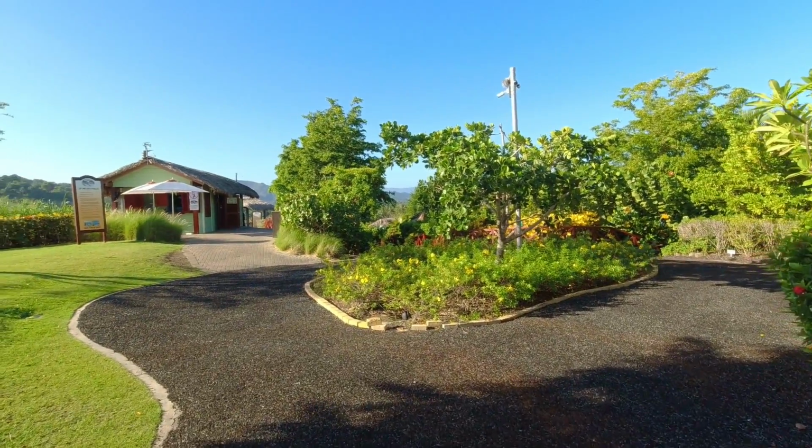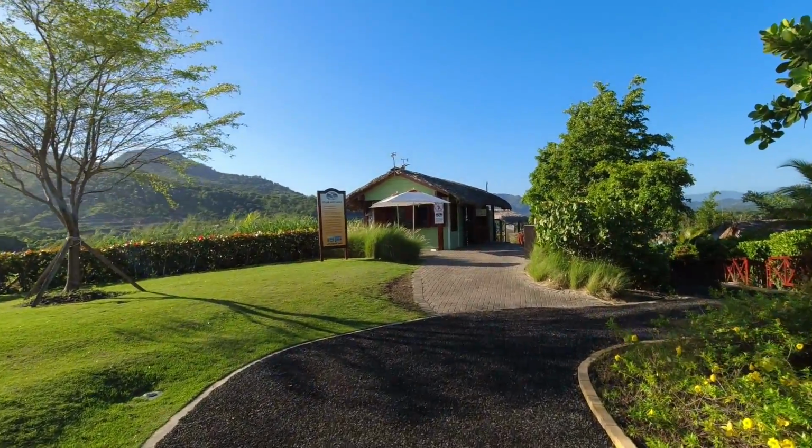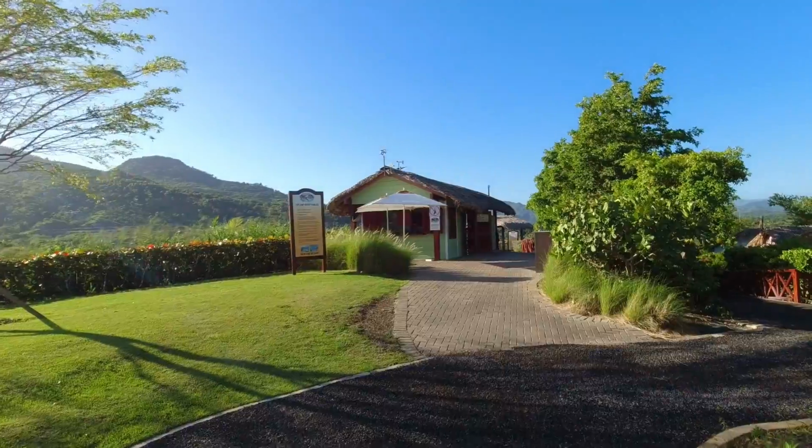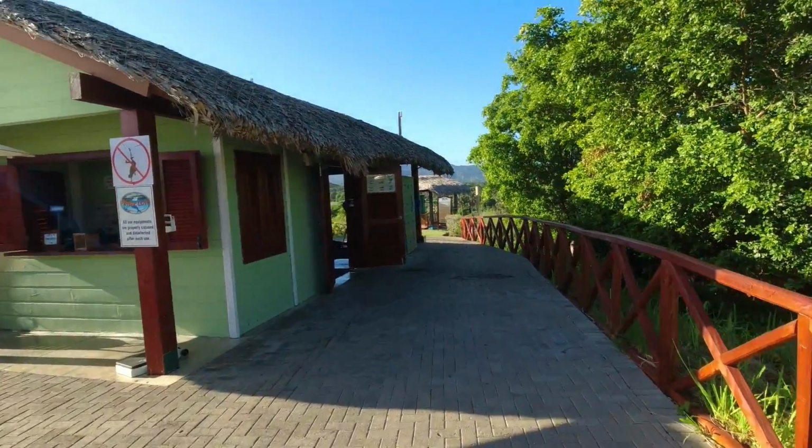All right. And also, when you get to the top here, this is where the zip lining begins. I can't wait to show you this zip line. Wonder if I can walk back here.